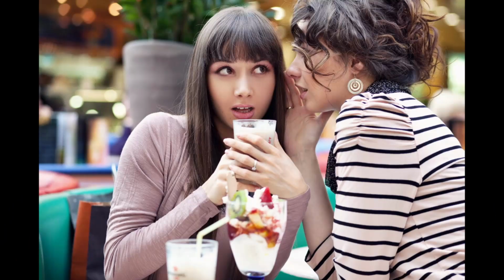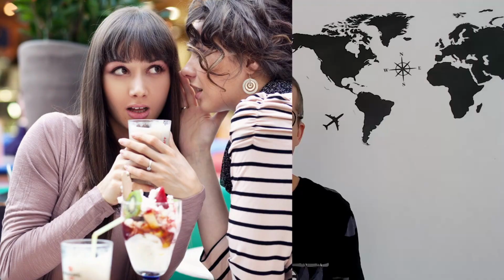Okay, so let's go to our first picture. Our first picture, what we got? The two main characters in the picture are two women. They look quite young. I think they're probably in their 20s. I'm not sure whether they're in their mid-20s or their late 20s. What do you think? If you've got a better idea, you can put it in the comments.